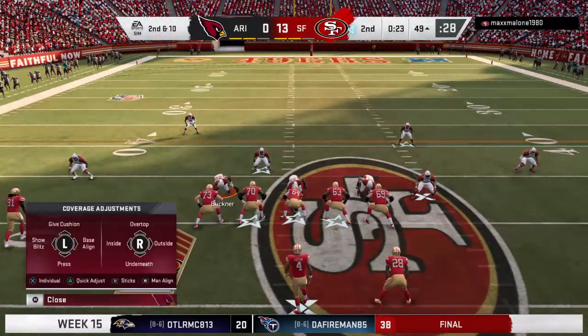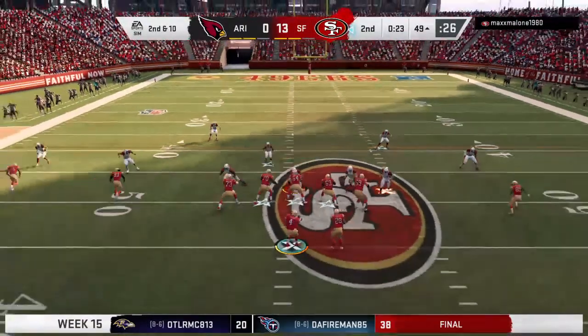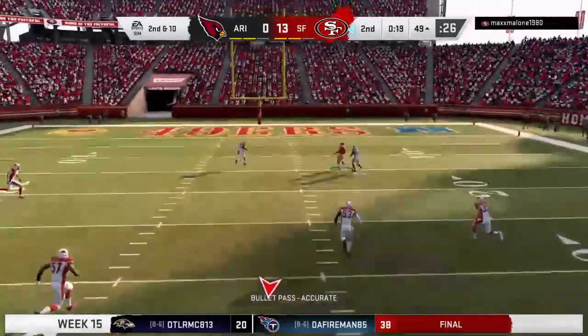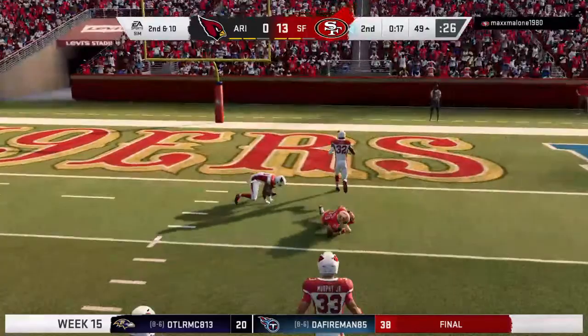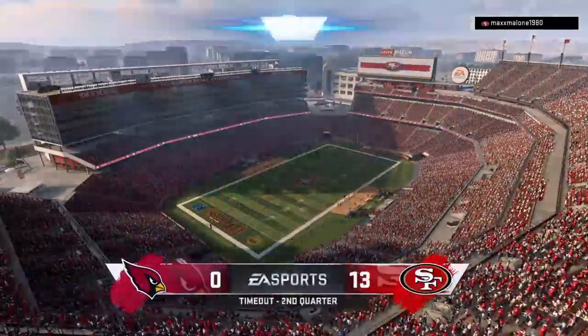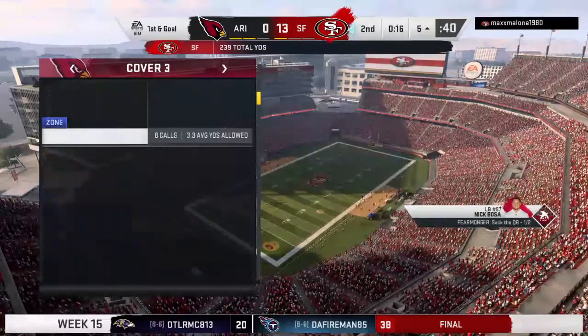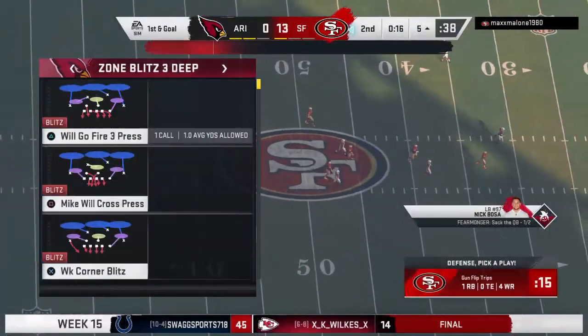After the incomplete pass, here now is 2nd and 10. Back to throw, Watson. He's going to let this one go deep. And at the 7-yard line, the catch is made. Now San Francisco going to call their 2nd timeout as they stop it with 16 seconds to go in the half.